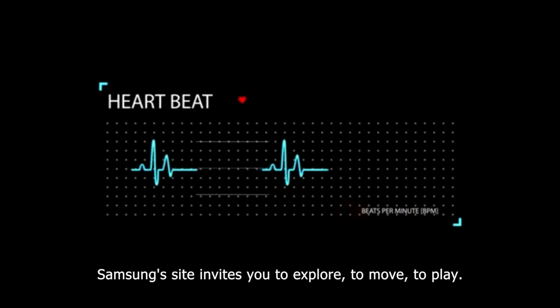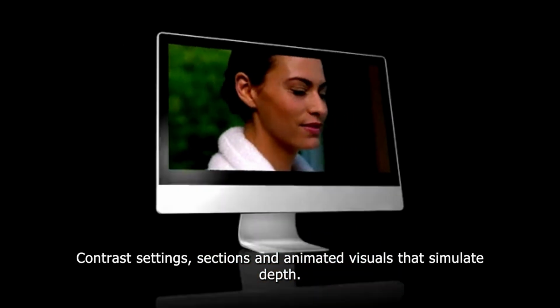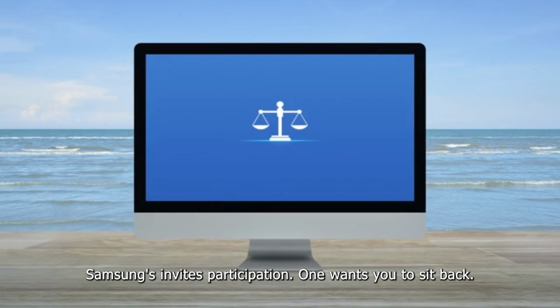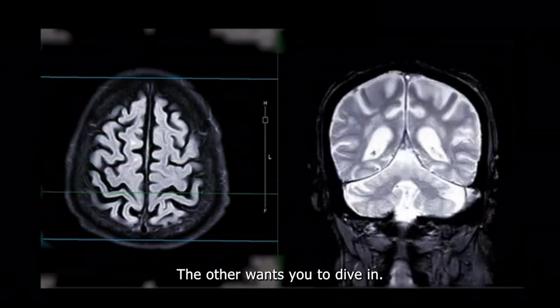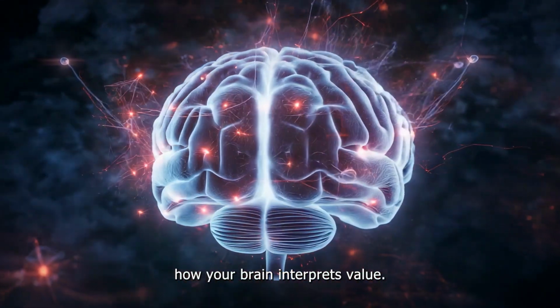Samsung's site invites you to explore, to move, to play. There are multiple calls to action, contrasting sections, and animated visuals that simulate depth. It feels as if the website itself has a heartbeat. Apple's website invites admiration. Samsung's invites participation. One wants you to sit back. The other wants you to dive in. And that difference, how it makes you move or pause, changes how your brain interprets value.